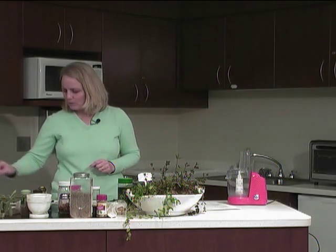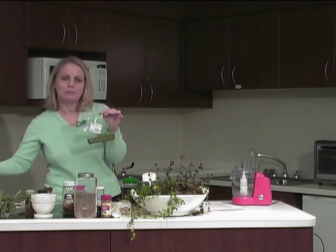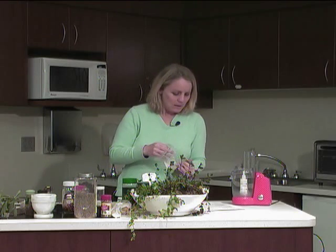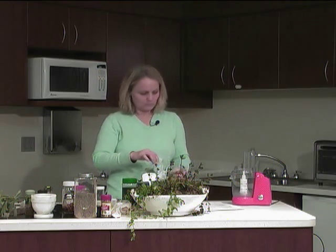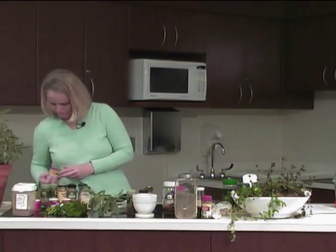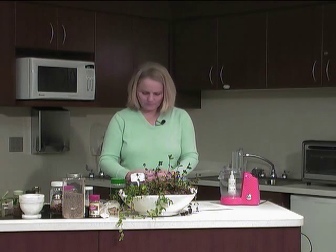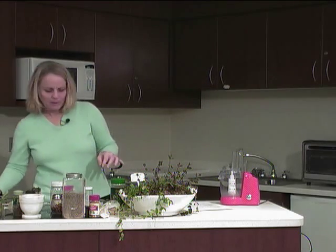It calls for 1/4 cup of dried parsley, and I went and bought new parsley because I didn't want to use my old stuff that I'm going to get rid of. It's been around for a while. So 1/4 cup of the parsley, and then 1 tablespoon dill leaf, which I have fresh, so I'll just use a tablespoon of that. A tablespoon of garlic powder.